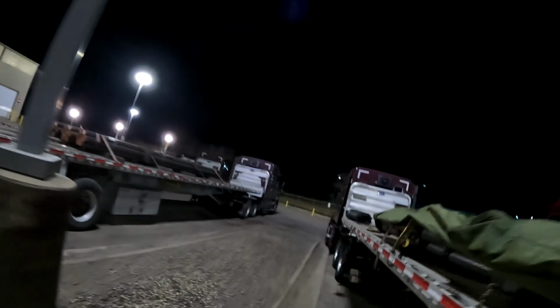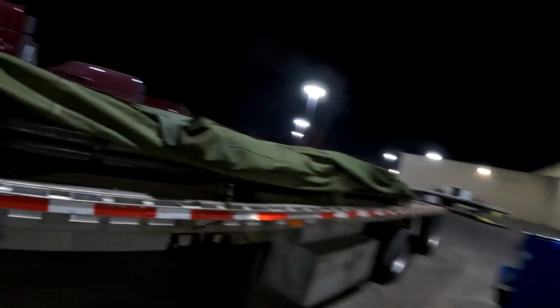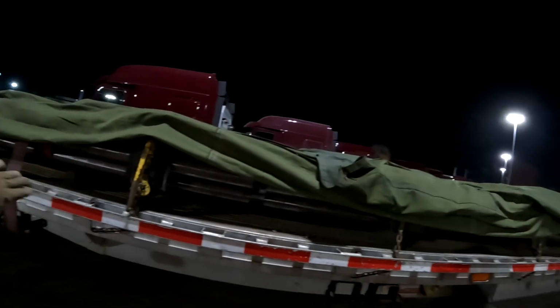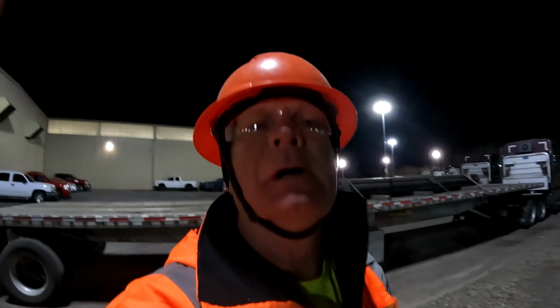So all I gotta do now is get my vinyl tarp. I'll be able to cover it with 1 vinyl tarp, because those vinyl tarps are like 25 feet long, I think. And this is like a 20.5-foot bar. So let me get this tarped. I'll get inside there, get a shower, and get some sleep.